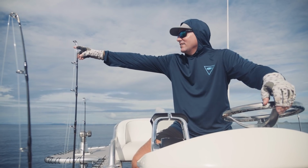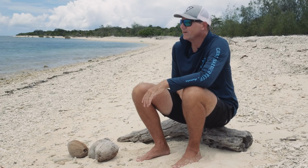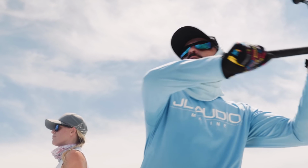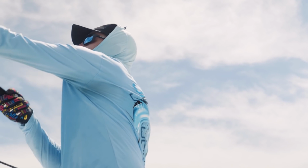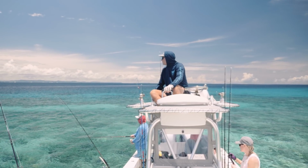Lucky enough, from a young kid guiding all around the world, I managed to fish over 30 countries around the world. When I landed on the Barrier Reef 15 years ago, I soon realised what a well-managed fishery it is, and we're definitely by far the world's best fishery that I've ever fished in.